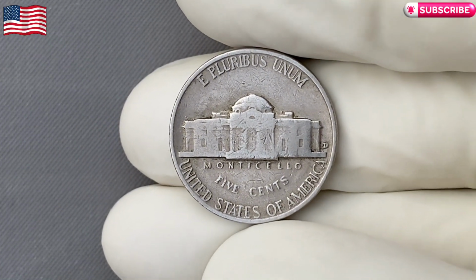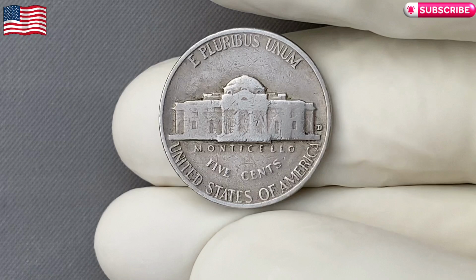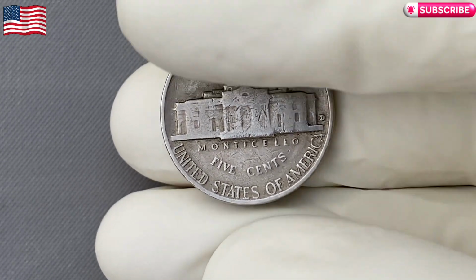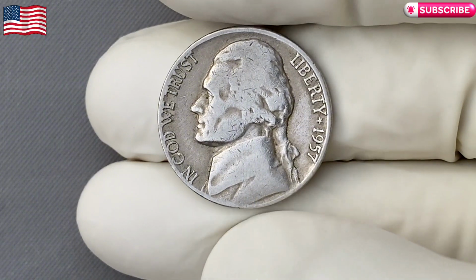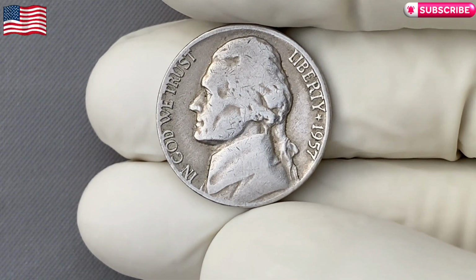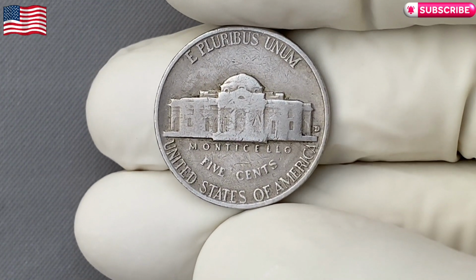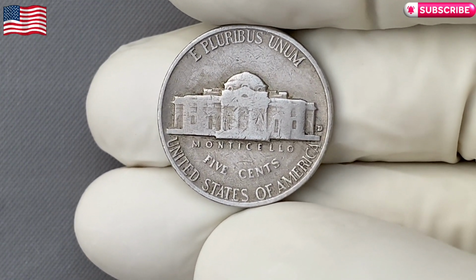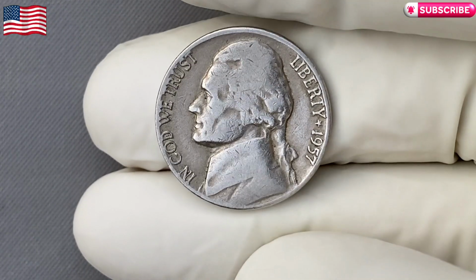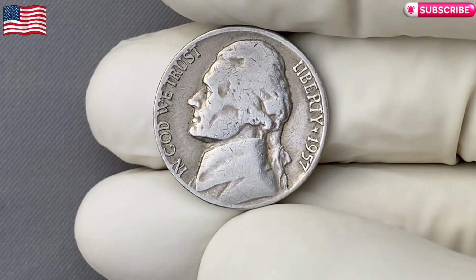The year 1957 was a time of post-war prosperity in America. Dwight D. Eisenhower was president, the economy was thriving, and the baby boomer generation was in full swing. This was also a period of great optimism, with technological advancements and cultural changes shaping the country's future. Coins minted during this time reflected the pride and stability of the United States, but some of them, like the 1957 5-cent piece, would later stand out for reasons no one could have predicted.